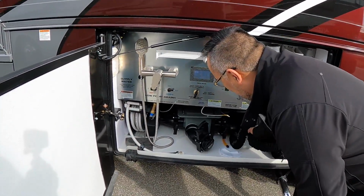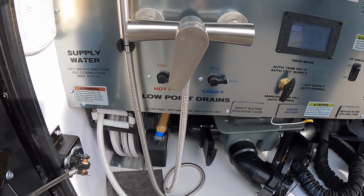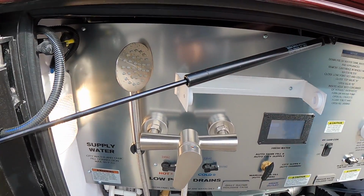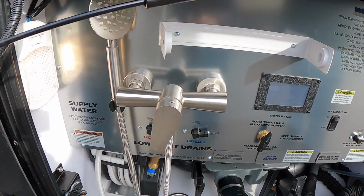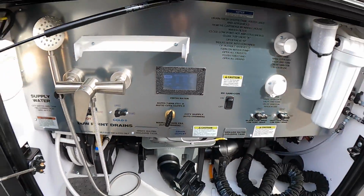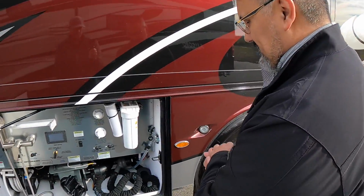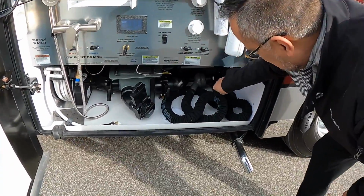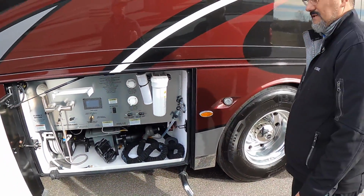Now you do have a freshwater power reel here as well. I really like this nicer finish on the hardware there. Yeah, definitely. Even that shower head out here is nicer. And it looks like a digital display there for your tank levels. Yep, got your digital display there for your tank levels. Really easy if you want to winterize it. You've got your little siphon hose right there. So really simple and easy to use.